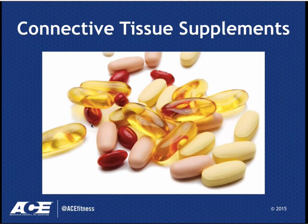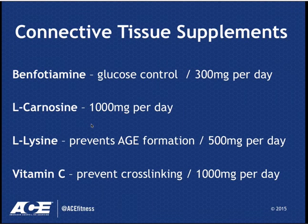The last thing you can do to help your connective tissue is to understand that there are some supplements that help as well. I recommend these to a lot of my runners and to my patients in general. These are different supplements that are very good for protecting your connective tissue, meaning tendons, fascia, bones. These are the exact recommendations that we give.